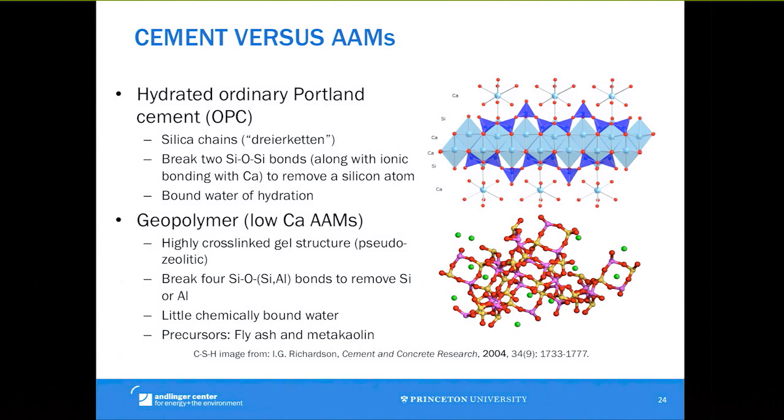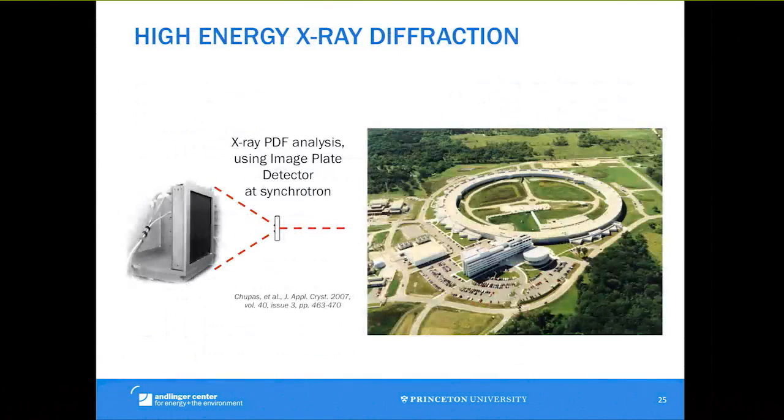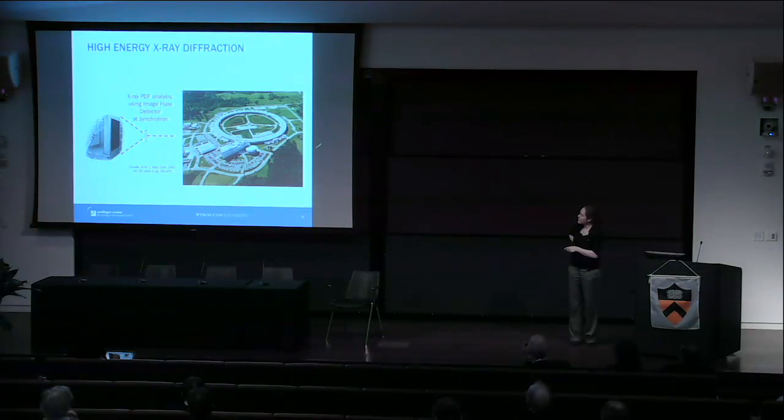We have an idea of what's in alkali-activated materials, and there's issues with this water, which I just showed you in terms of permeabilities. But we want to get at the atomic length scale structure. To do this, we tend to have to go to large experimental facilities, such as the Advanced Photon Source shown here at Argonne National Lab, or places like the spallation neutron source at Oak Ridge National Lab. Here we're using X-rays, which are generated by this large storage ring, and essentially shooting them at our sample to do diffraction.